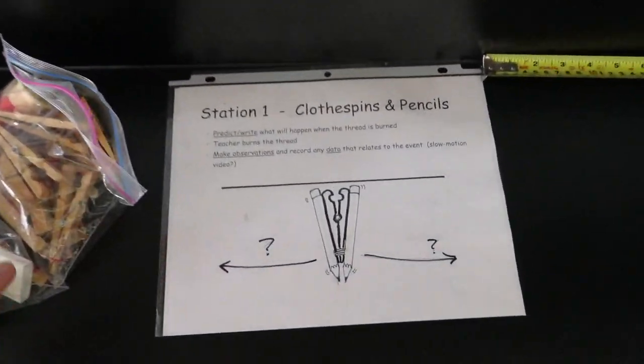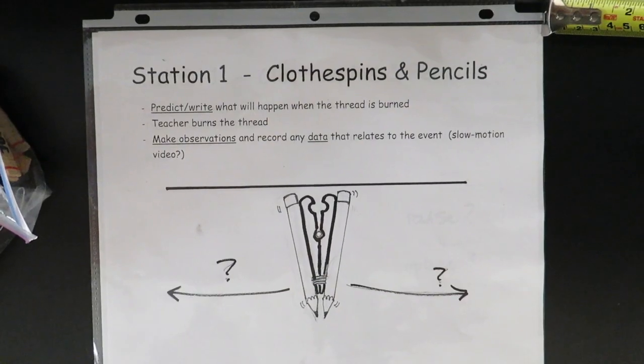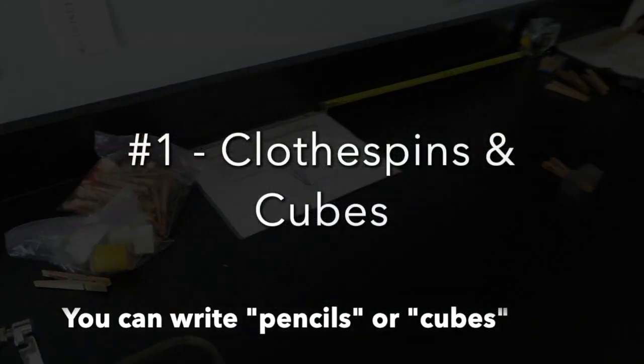All right, let's get started. All right, here we are in the science lab. We're going to go through a number of stations, and our first one is station number one. Please write down station number one. This is station number one, and the title is Clothespins and Pencils. Go ahead and write that down.